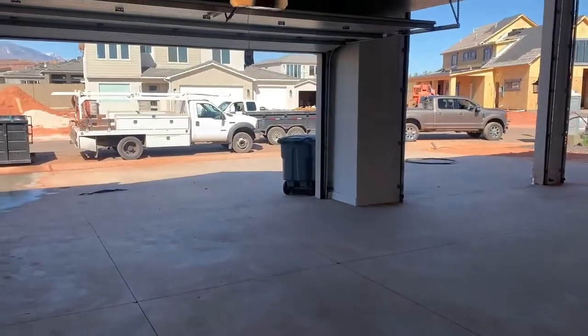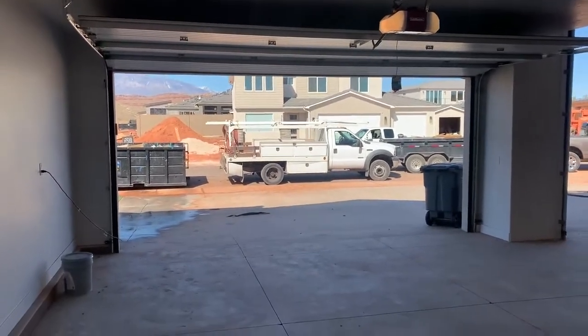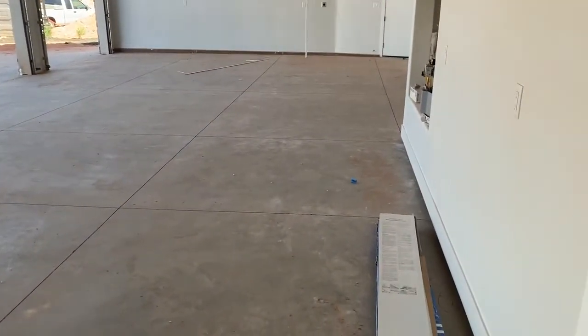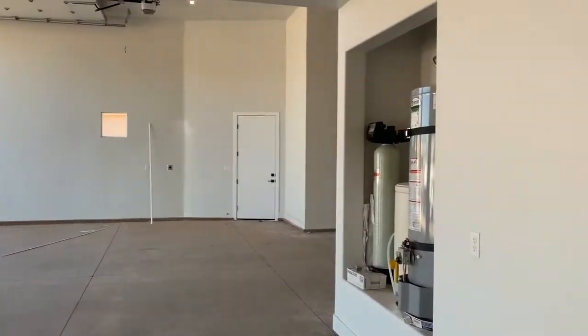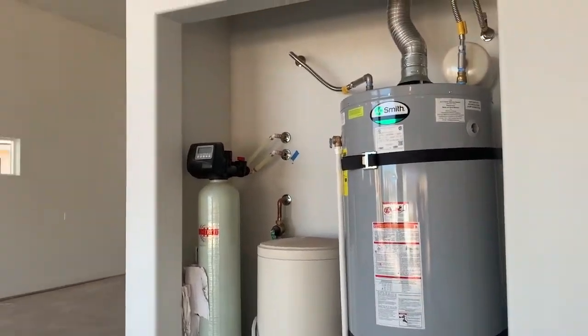All right, and then stepping on out into the garage, you've got the LiftMaster MyQ garage door openers. It's an 18-foot wide by 8-foot tall door. This two-car is 24 plus feet deep, almost, I think it's near 25, 26. And then over here, you've got your water softener and your water heater, and they're actually in.